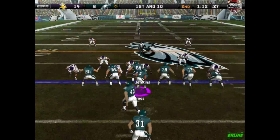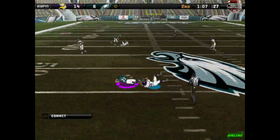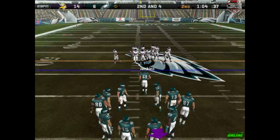Minnesota comes out in their nickel package. They give it to the halfback. Play action. Throwing on the run, and it's complete. Maxwell is the guy who's there to bring him down at the 46-yard line. It's second down and four to go.